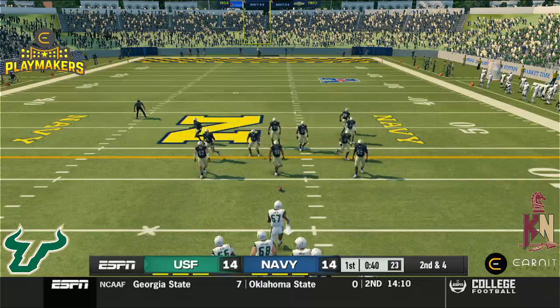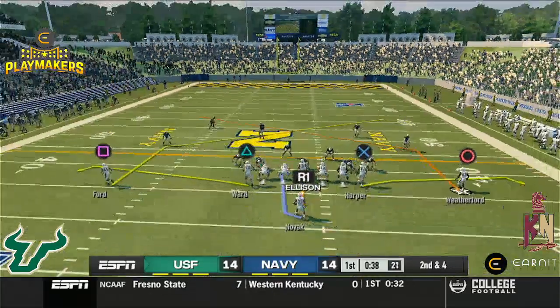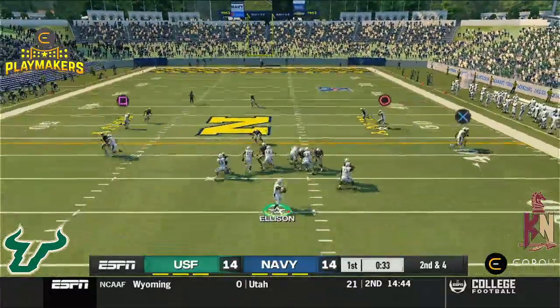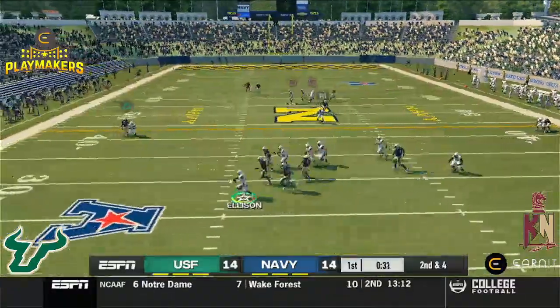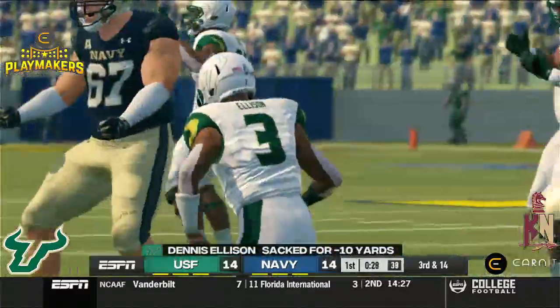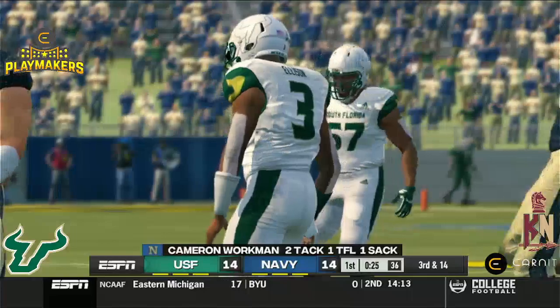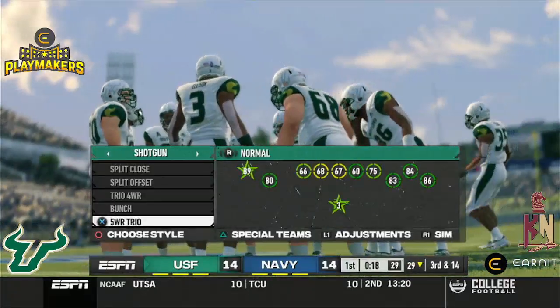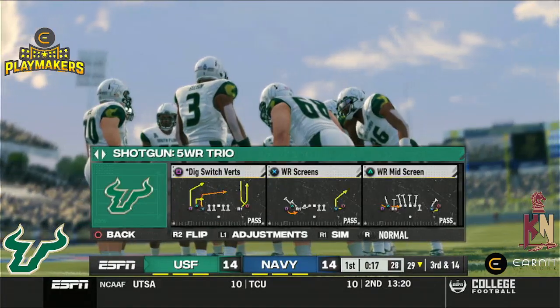Double tight. 3 down. Let's go. Now he tries to buy some time, and he's going to be sacked. Love an aggressive mentality from a defense. They brought the safety on the blitz, and he was able to get through there and get all the way to the quarterback for a big loss.